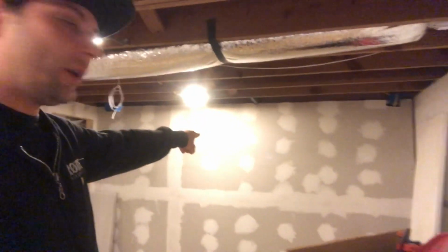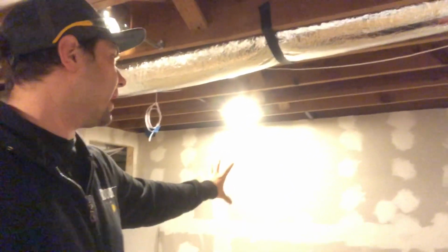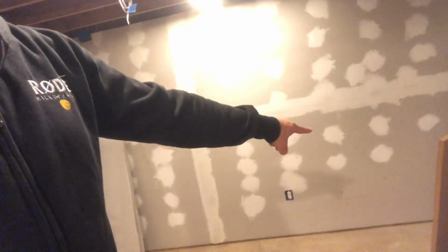I think I'm gonna build my own screen too, perforated material for the speakers to be directly behind. I think I'm gonna box that out and actually have like a little 3D effect for the screen so it comes off the wall a little bit and the speakers will be there. I'm gonna have two in-wall mounted subs here in the corners.